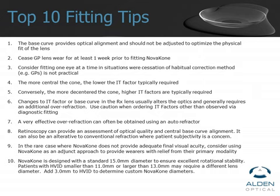In rare cases where NovaKone does not give adequate vision for your patient, maybe they're getting better vision with some other modality, but they can only wear that lens for 4 or 5 hours, NovaKone can be a good end of day lens. NovaKone is designed with a 15.0 diameter, but if you do have smaller corneas or larger corneas and you want to vary that, we certainly can accommodate that.